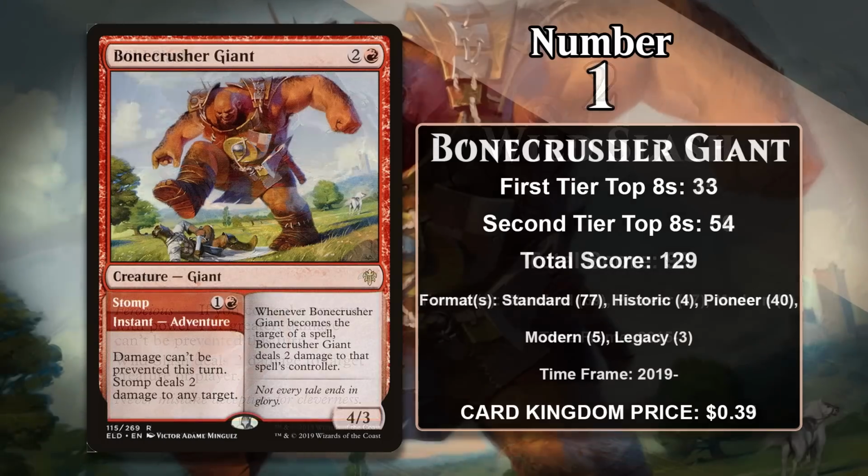And at number 1, it's Bone Crusher Giant, which gets here as a result of its adventure, which is called Stomp. It costs 1 generic and a red to do 2 damage to any target, while also shutting down damage prevention for the entire turn. The Giant is amazingly efficient, because after you cast Stomp, you can also cast it as a 3-mana 4/3 that punishes the opponent for targeting it with something. In other words, the Giant really does what it can to make sure your opponent takes damage no matter what.